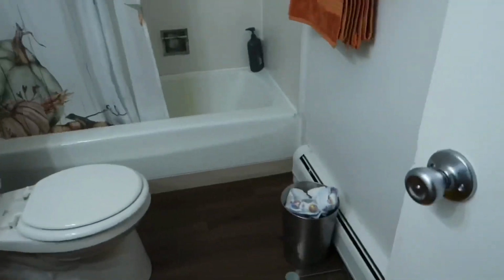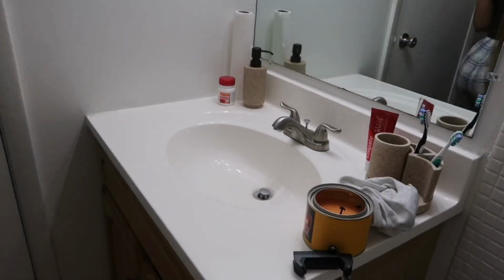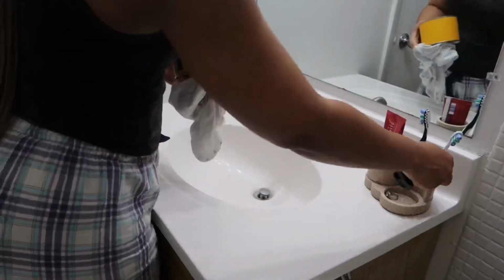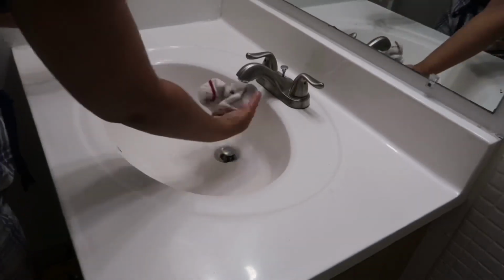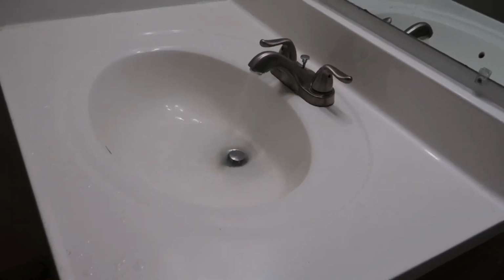So the bathroom is not terrible, but we do want to go ahead and clean it. So I'm just going to start by taking everything off the sink first, and then I'm going to go ahead and rinse out the sink because there is a lot of leftover hair and just debris that has gotten stuck inside the sink bowl. So I'm just going to run the water and clean that out.